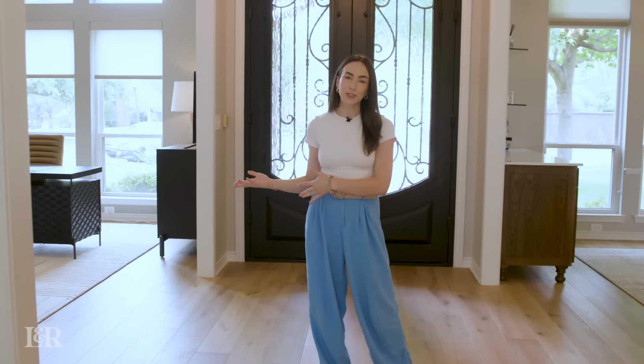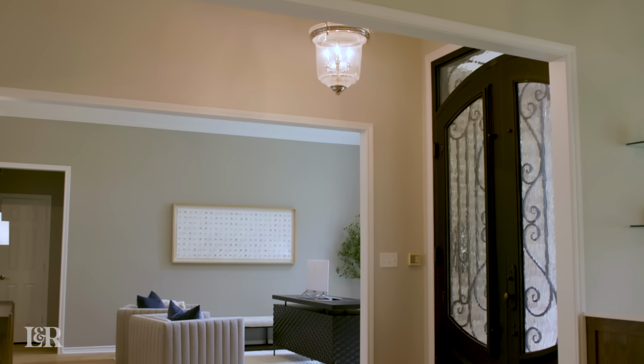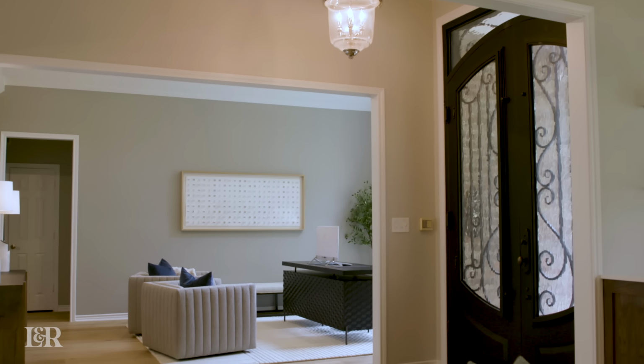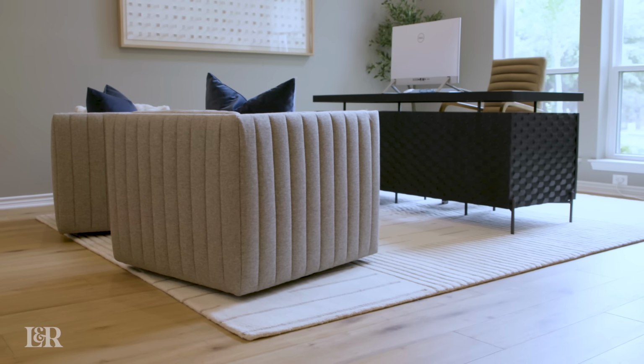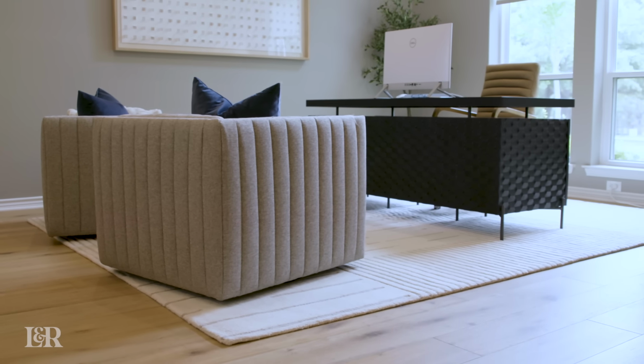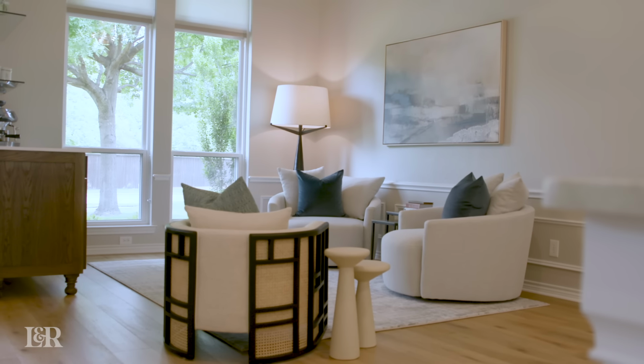So now that you've seen these front two spaces, you can really see that our goal in this was making sense of the open layout that we have while maintaining a few different functions in each space. So we of course get the office function, kind of that front foyer function, a nice sitting conversational area, and a coffee bar.